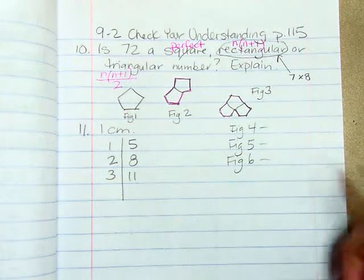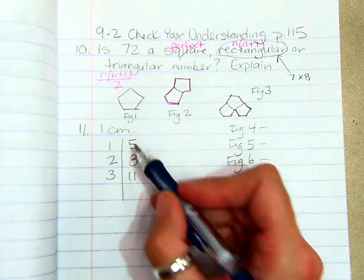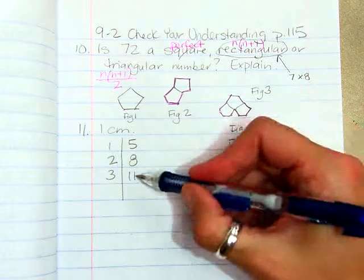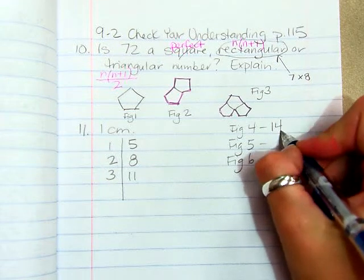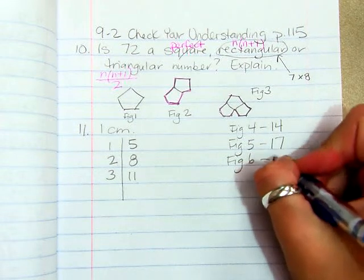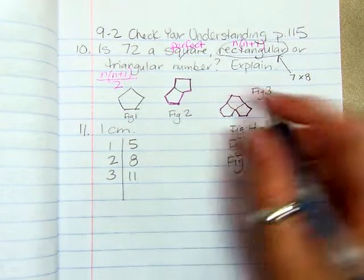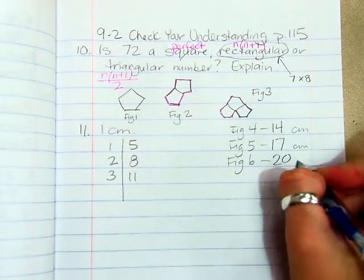figures. So if I look here closely, I am adding 3 each time. So if I'm at 11, figure 4, if I add 3 to 11, that should give me 14. If I add 3 more, that should give me 17, and if I add 3 more, that will give me 20. And those are all in centimeters, right?